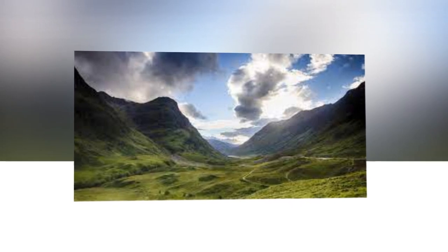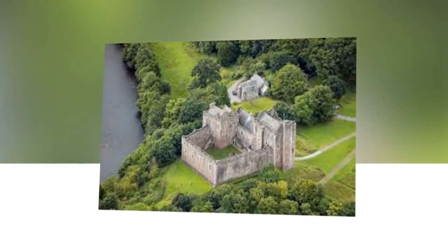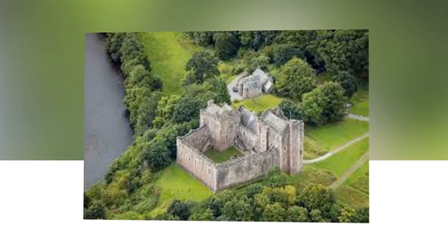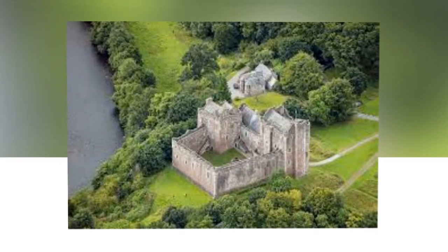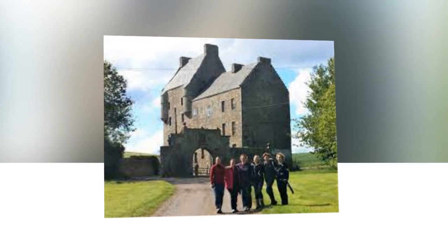Read more. Outlander Blood of My Blood prequel to begin filming in Glasgow, and now, it has been revealed filming is due to begin in Glasgow for a prequel show, Outlander: Blood of My Blood. So let's take a look at some of the most striking and unique Outlander filming locations you can visit in Scotland.